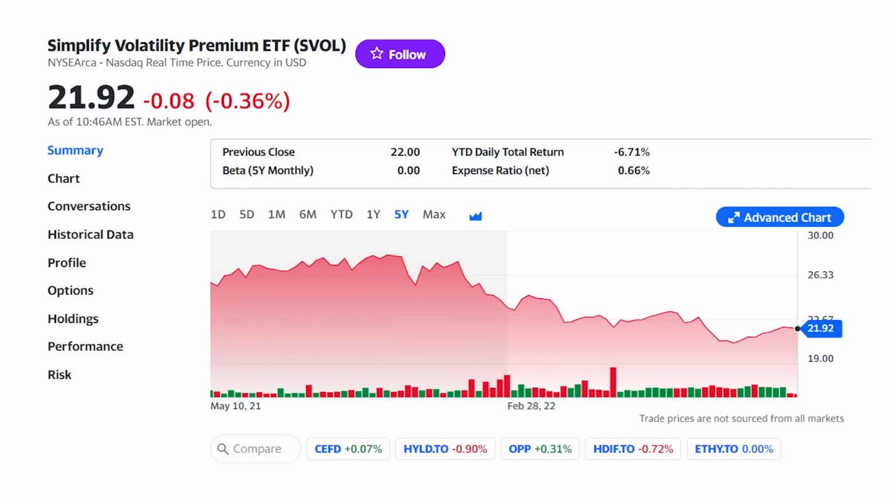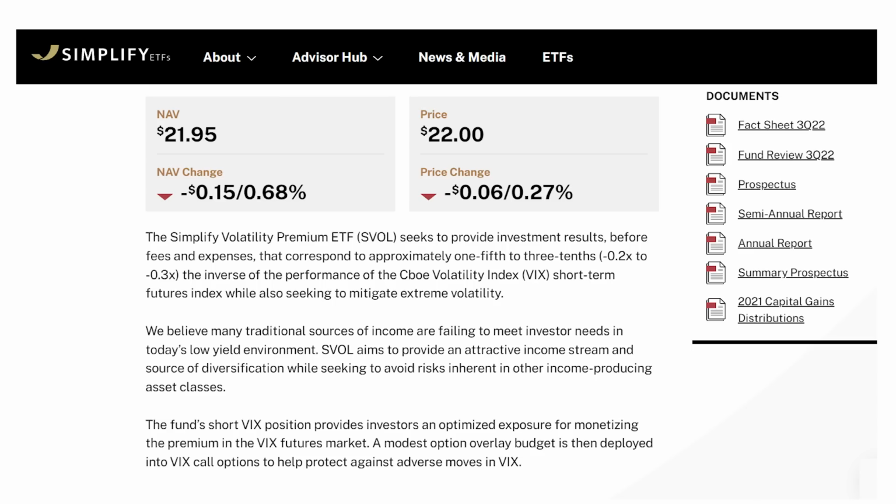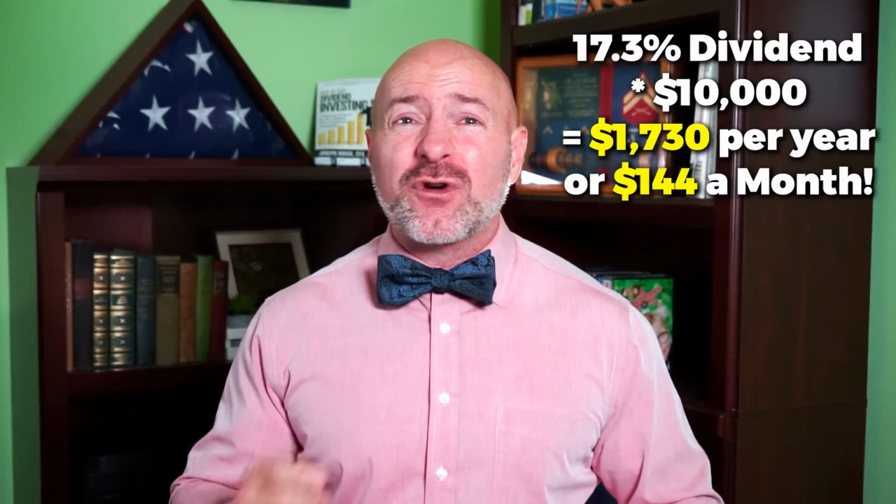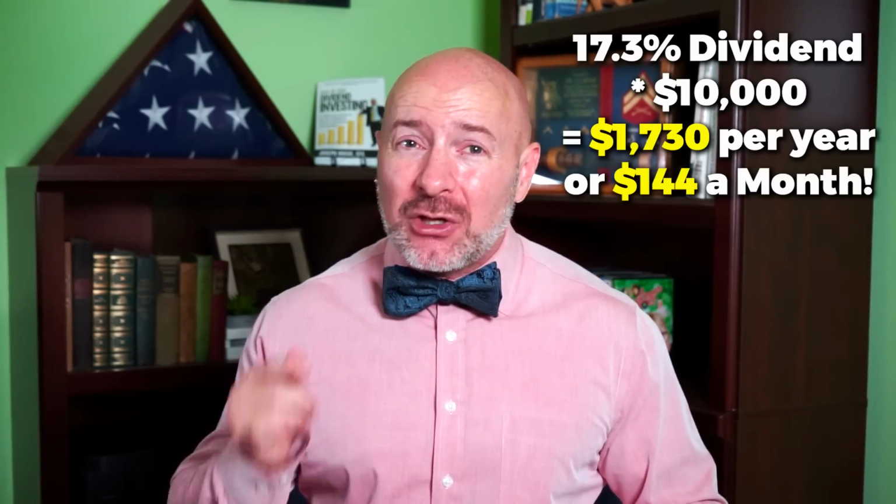Our highest yielding monthly dividend ETF, the Simplified Volatility Premium Fund, ticker SVOL, produces a 17.3% yield. The SVOL provides exposure to an entirely different strategy, taking a short position on the VIX Volatility Index, kind of a fear gauge for the market, and then using call options to protect against spikes in volatility. This is a great way to spread your risk in your portfolio around different asset classes besides just those stocks and bonds, and get a 17% dividend. You'll get over $1,700 a year or $144 a month on a $10,000 investment to help you pay the bills.